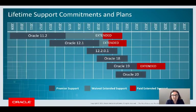When we look a bit closer at the lifetime support commitments and plans, you'll see that Oracle 11.2 is already out of Premier support for quite a while. At the moment, as I'm speaking here, we are in the waived extended support period. Extended support is usually an extra cost, which costs 10% of your support revenue in the first year, and in the second and all following years 20% on top. But when we waive it, as we do right now for 11.2 in mid-2018, that means you don't pay extra.